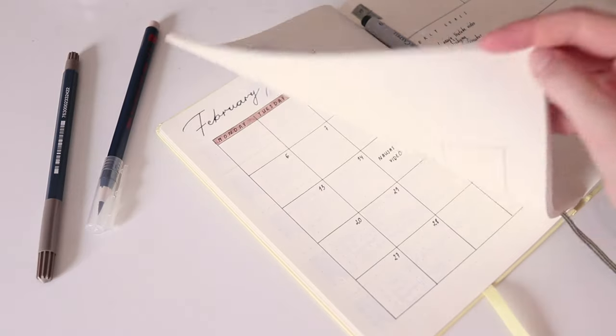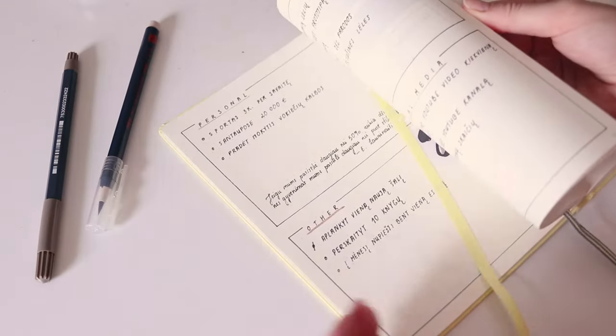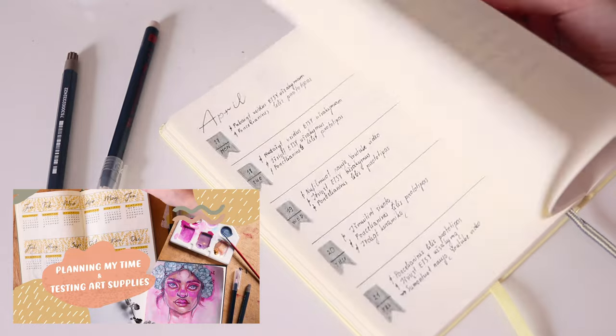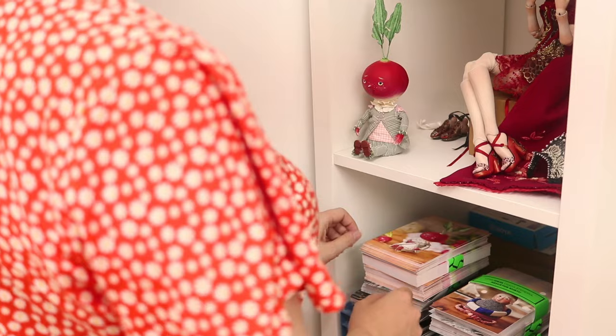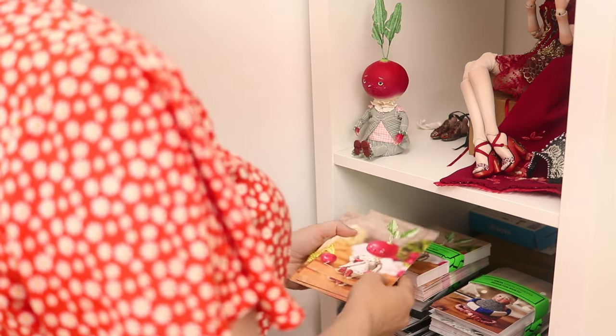I love to use a bullet journal to plan my time and my goals as a doll artist. I even have an old video on this channel about how I plan my time. It really keeps me accountable, and I tend to do most tasks I write down because they are realistic enough.